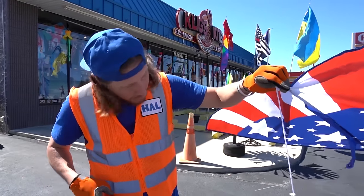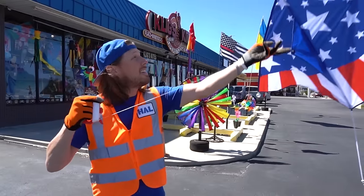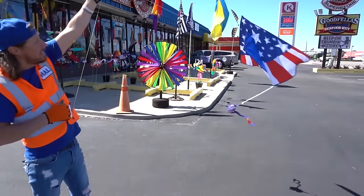Okay, let's see. Let's hold on to our spool here. See if we can get up in the air. Okay, maybe. Let's lose some string here. All right, maybe. Come on, come on.